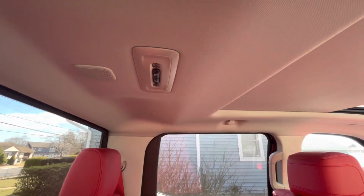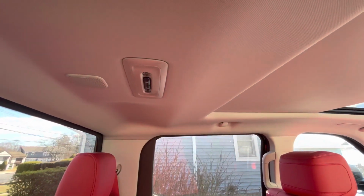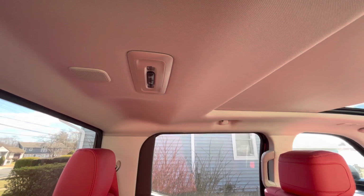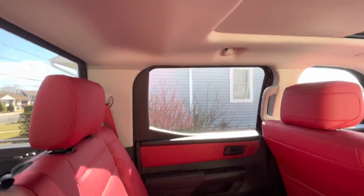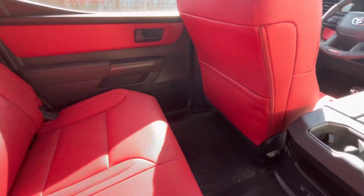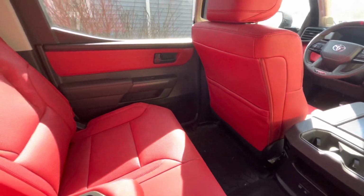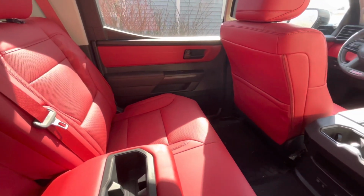Now, if you're someone who's taller, the indent ends right here because of the LED light. You may hit your head a little bit there, and you might have to sit down a little bit lower. But overall, it's not uncomfortable. So you did trim off a little space back here, but it was already massive. So it's still fine. No issues. Seating comfort is great.